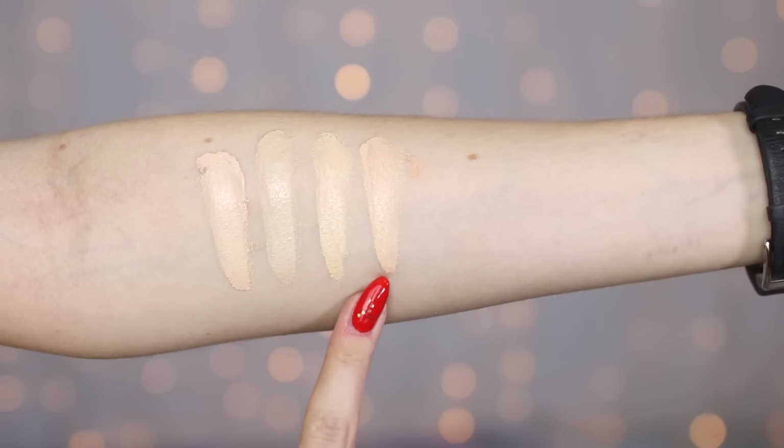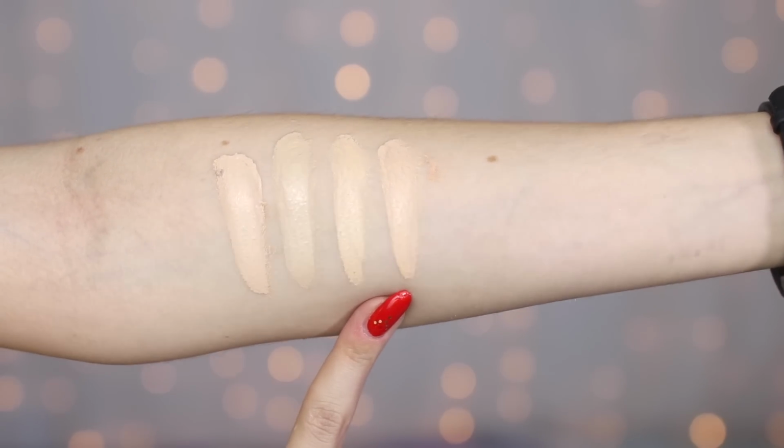It's a classic. It's not the most long lasting in the world on my skin, but I do still wear this a lot, and I think it's a really good foundation. If you haven't tried it, would recommend it. This one is the L'Oreal True Match in the shade 1N. Next again is something new.